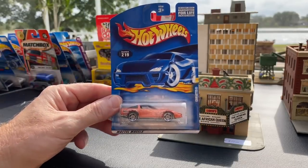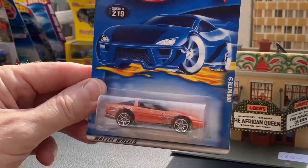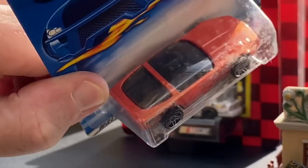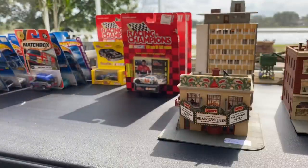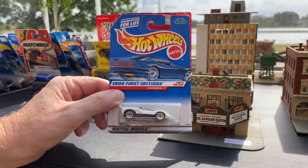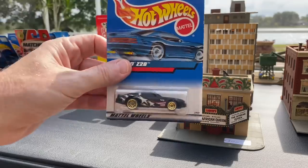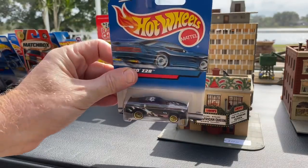C4 Corvette. Silver flames. I've got this car in the orange colorway, but I don't think it has flames on it, so that's cool to see. And of course, it's got the little luggage in the back. Tough to see in there, but it's there. Hey, another race car. Chaparral 2. Camaro Z28. Another patriotic one.